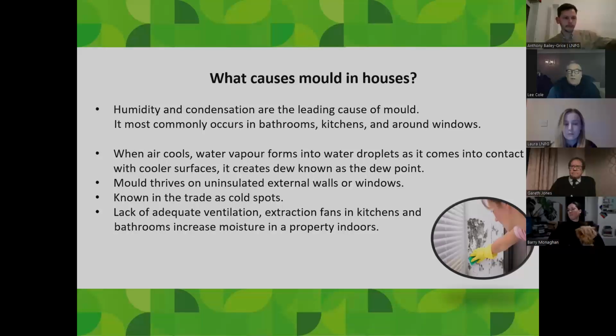There's a slide on this in a little while, but there are some really common and easy things to do. We recently had new windows put in our home upstairs, and we had mold as soon as we put the new windows in. We began to see mold in one of the corners of the eaves because we've got dormers on the house.